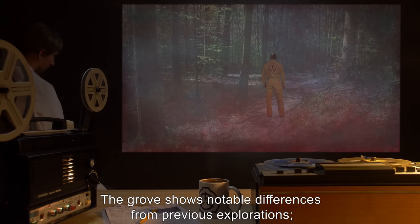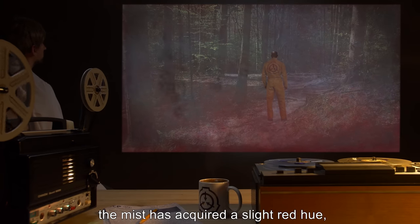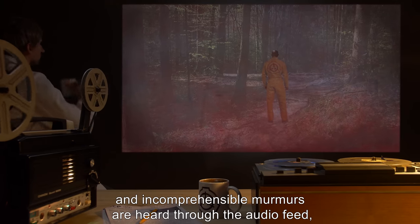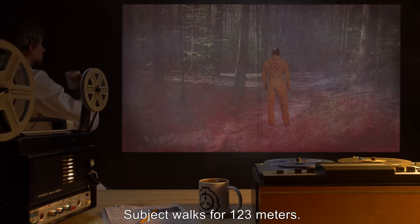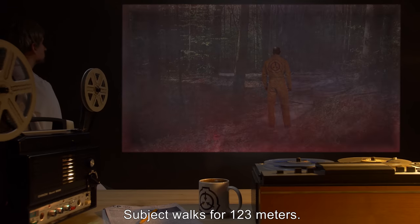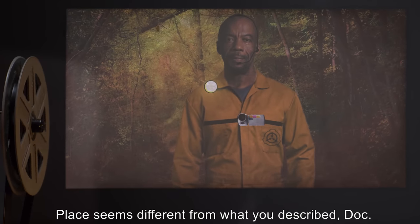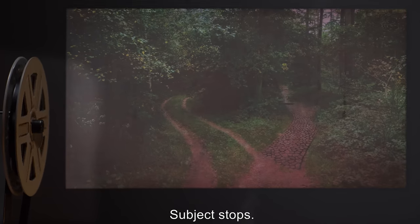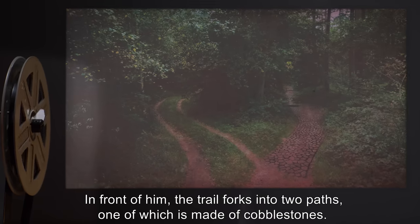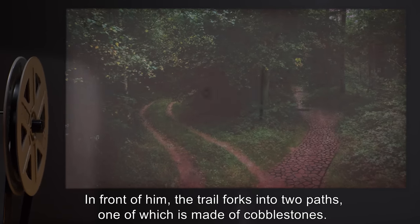The grove shows notable differences from previous explorations. The mist has acquired a slight red hue, and incomprehensible murmurs are heard through the audio feed, although Subject 1 seems unaware of them. Subject walks for 123 meters. Subject 1: Place seems different from what you described, Doc. It's giving me the... Wait. The hell? Subject stops. In front of him, the trail forks into 2 paths, one of which is made of cobblestones. Subject 1: Doc?